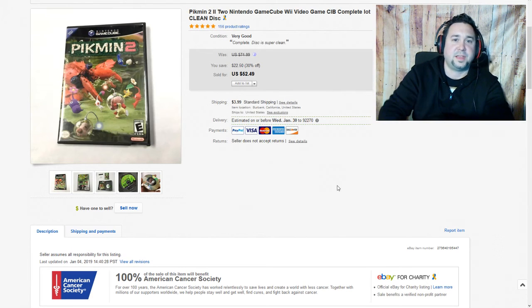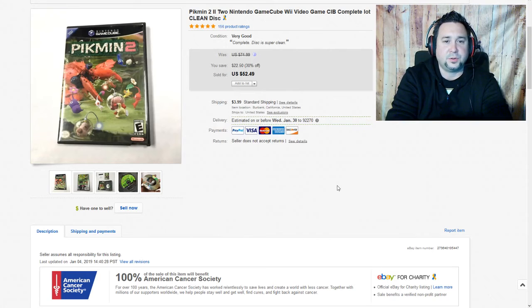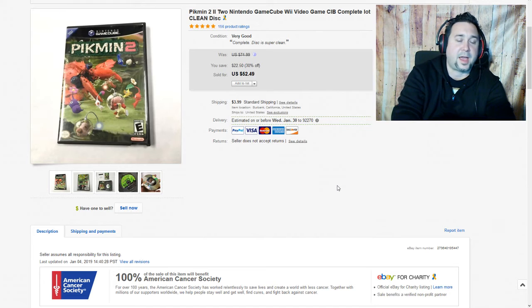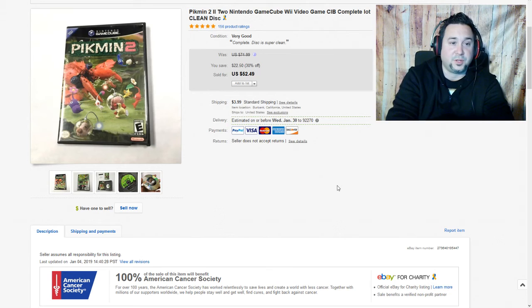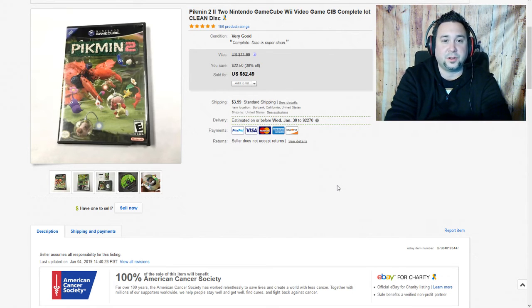Next up, we have this Nintendo Wii. Pikmin 2 is actually a funny story that goes with this. I was visiting one of our shops a couple weeks ago, and I happened to see this in the back. And there were a few GameCube games that were marked $2. They were going to go out to the floor, and I scooped them up and put them in our store.